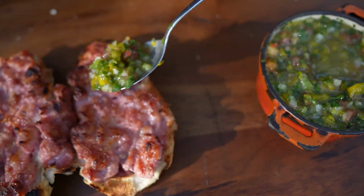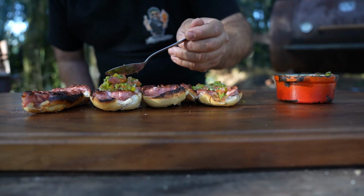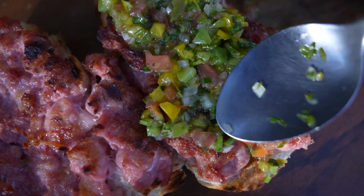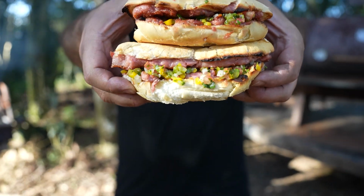Now the sausage is cooking on the bread. Let's add your favorite salsa. You can use your favorite salsa. This one is tomato, onion, capsicum, olive oil, white vinegar, and salt to taste. This is my version of choripan.